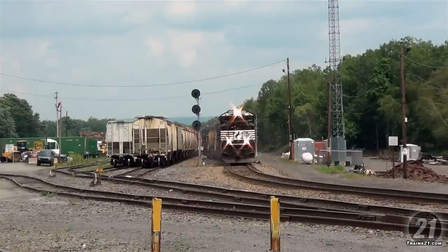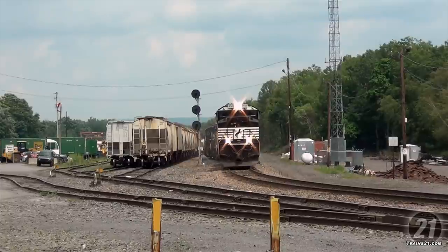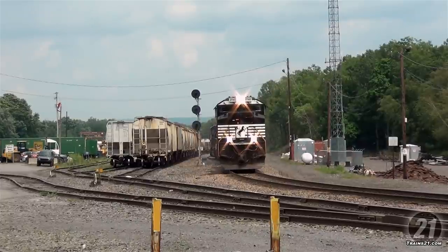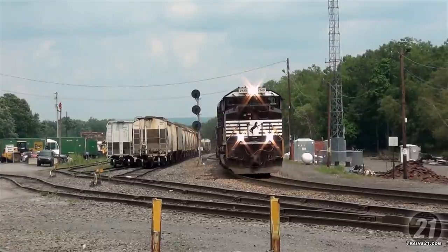The western roads seem to have a penchant for major moves of motive power. Sometimes they don't even bother with the trains. It's just a bunch of locomotives. And as often as they seem to appear, I suspect that some of the moves are simply repositioning moves or power balancing moves.